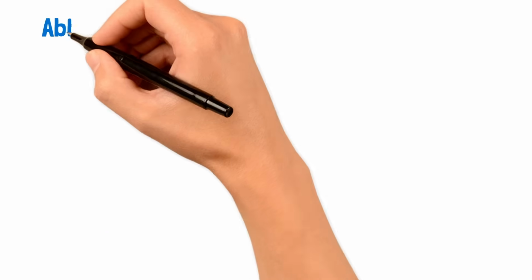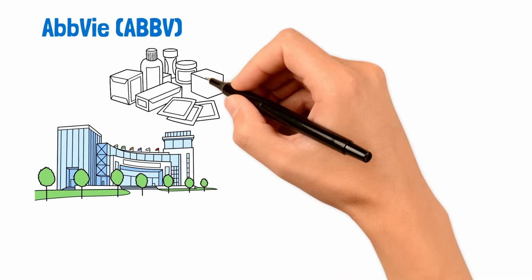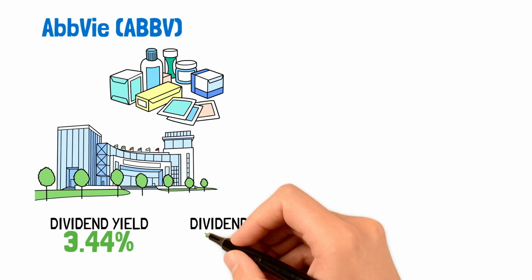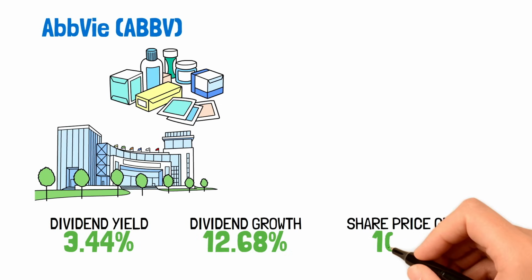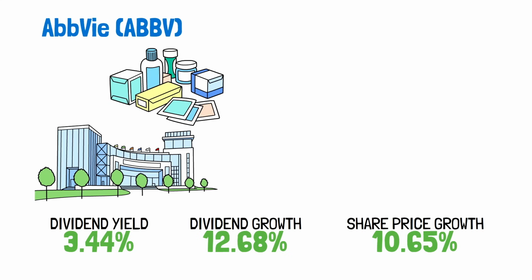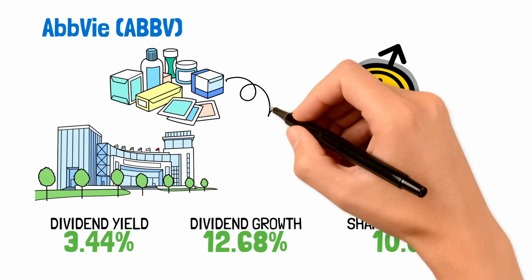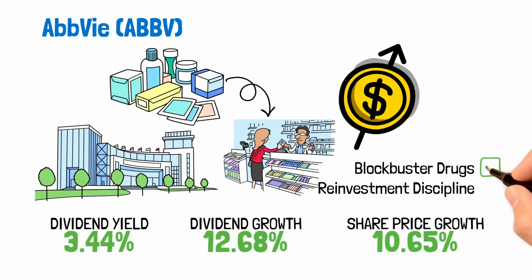Then I have AbbVie, ABBV, a pharmaceutical giant that brings stability and reliable cash flow. It currently yields 3.44%, with a 12.86% dividend growth rate and 10.65% average price appreciation. As Buffett often says, he prefers businesses with pricing power and repeatable products, and healthcare fits that bill. AbbVie's combination of blockbuster drugs and reinvestment discipline makes it a solid Buffett-aligned pick.